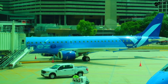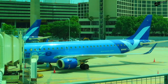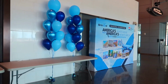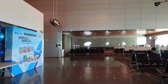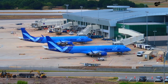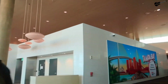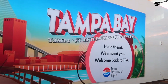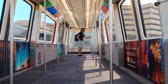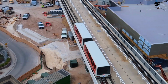With Breeze and Southwest sharing the same terminal here at TPA, I couldn't help myself but check out the gate area for tomorrow's inaugural flight, and sure enough, there were already balloons, posters, and stuff set up with 2 Breeze E195s sitting at the terminal. If you did miss that video for some reason back when it happened, be sure to check out my review on the whole Breeze Airways experience. It was definitely one I'll remember for a while. And there will be another Breeze video coming very shortly.